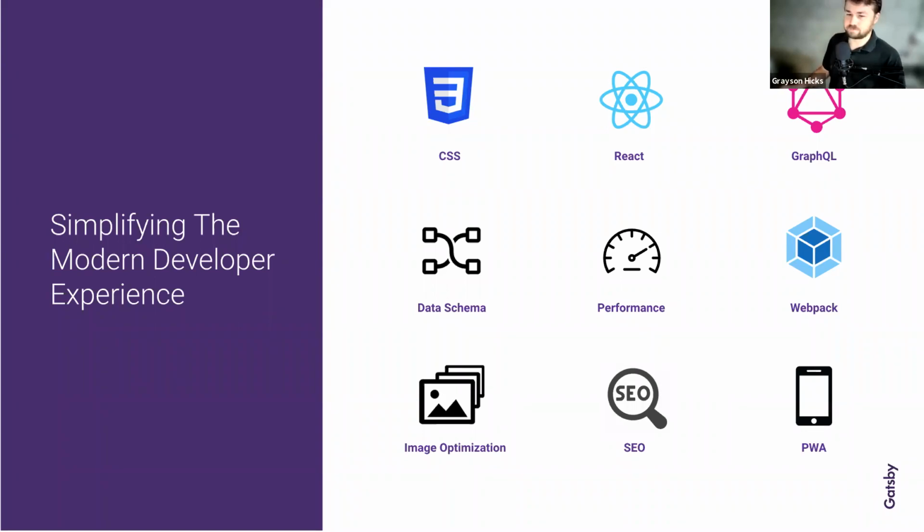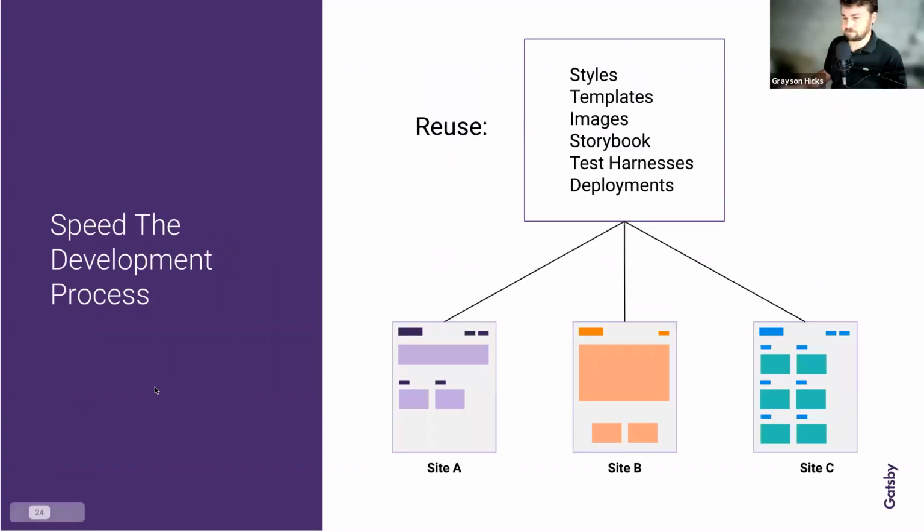I think that's a great point, especially for agencies onboarding new devs, so they don't have to have someone with GraphQL experience right off day one. Right. All right, we talked a little bit about this before, but themes, plugins, and starters are all going to help you speed up the development process.